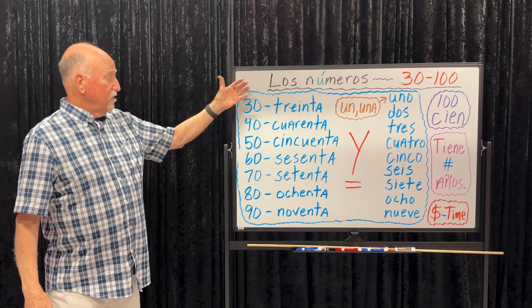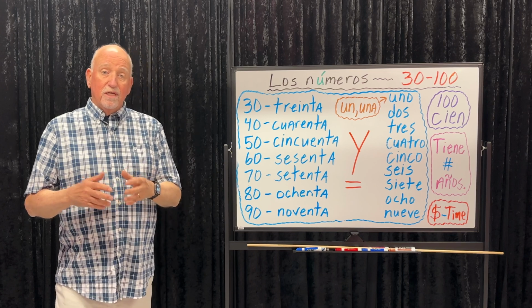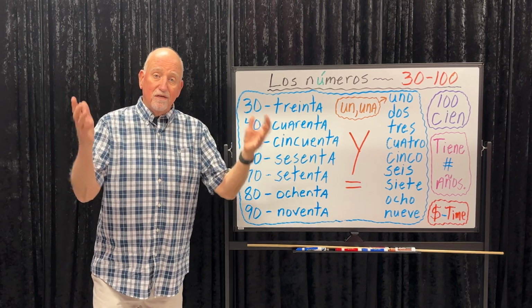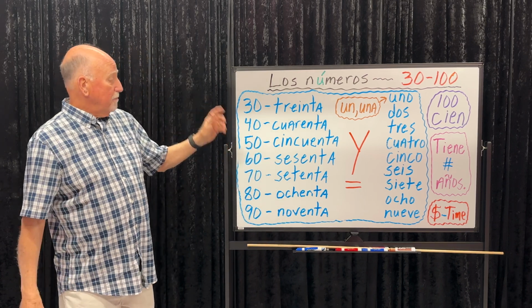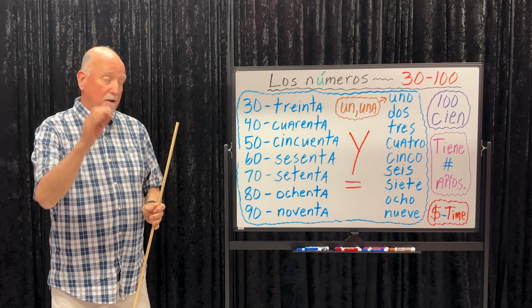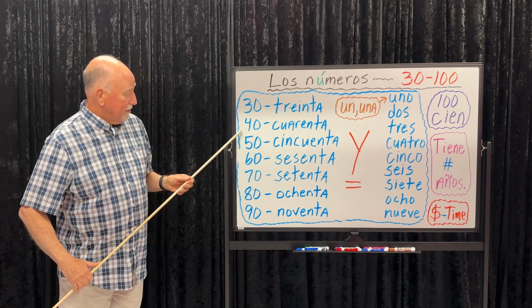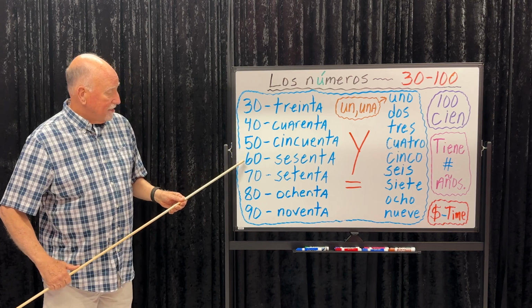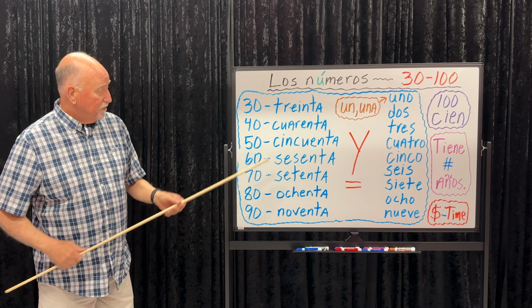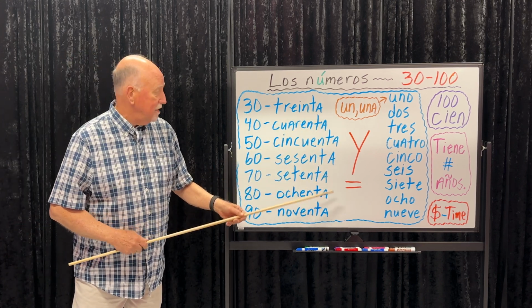Our lesson, los números 30 a 100. We did numbers 0 through 10, 10 through 20, and 20 through 30. Now, what is convenient and very nice, the pattern for numbers 30 through 99 is the same. Here we go, 30 to 90: treinta, cuarenta, cincuenta, sesenta, setenta, ochenta, noventa. Notice that every single one ends in the letter A for your pronunciation.